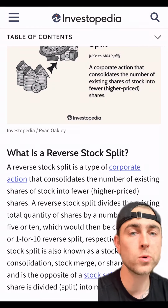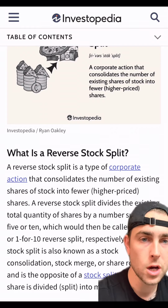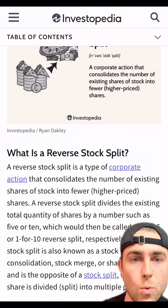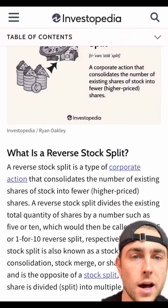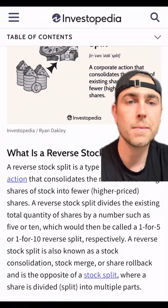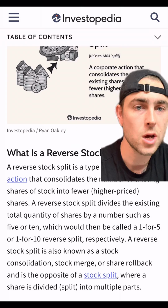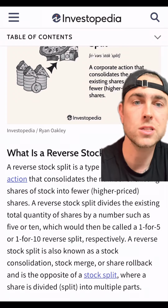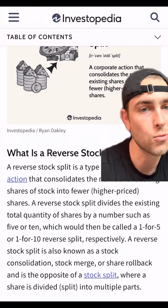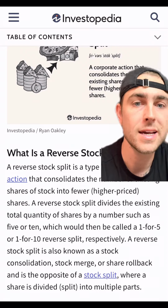So they might be doing a reverse stock split so we can get over $1 if we can't do that by March. A reverse stock split divides the existing total quantity of shares by a number such as 5 or 10, which would then be called a 1-for-5 or 1-for-10 reverse split, respectively. A reverse stock split is also known as a stock consolidation, stock merge, or stock rollback, and is the opposite of a stock split where a share is divided.